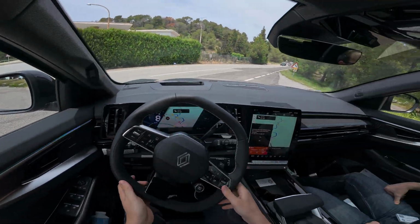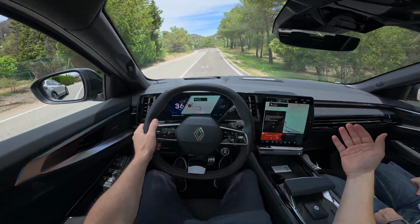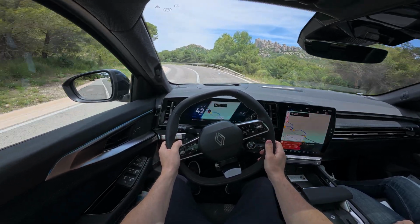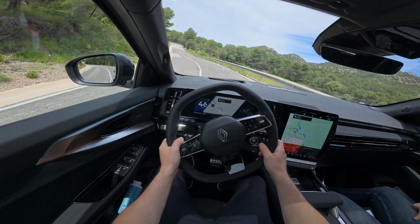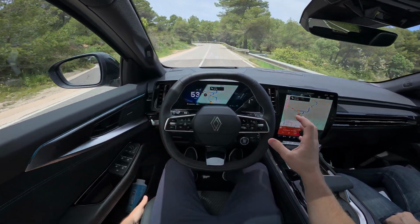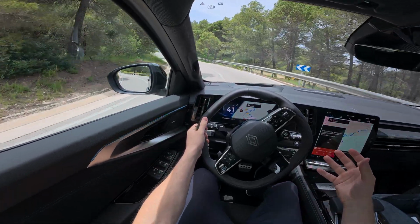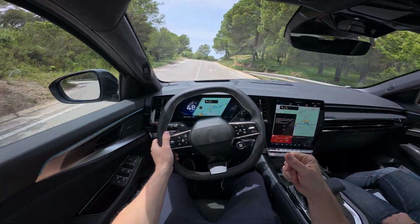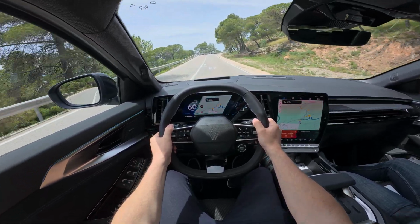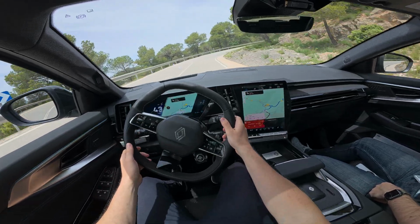Now, Renault said that they improved the sound insulation on this new Austral, and as I was driving around, of course, I definitely noticed some improvement from the sound insulation and also the improvement from the engine. They say that they improved some parts of the engine, that the engine is much more silent now, so you don't hear too much noise from the engine, and also not too many vibrations. And to be honest, I feel like they improved the sound insulation from outside. I didn't hear too much noise from outside, which is good.